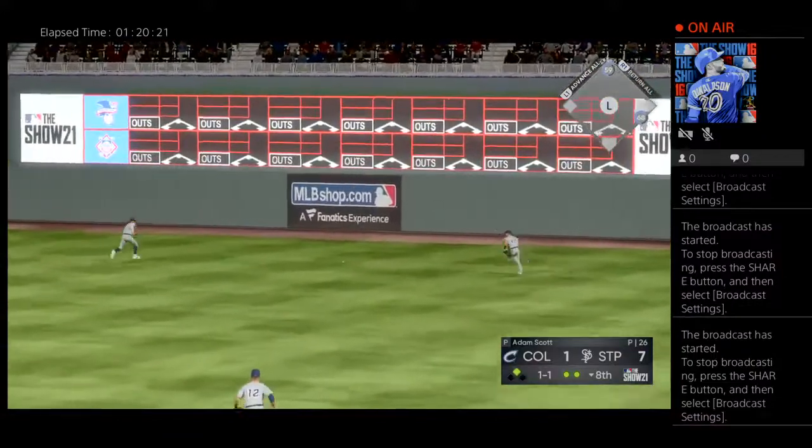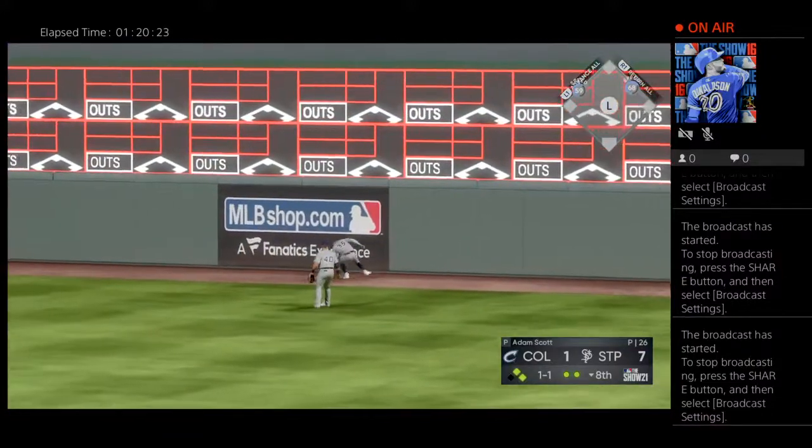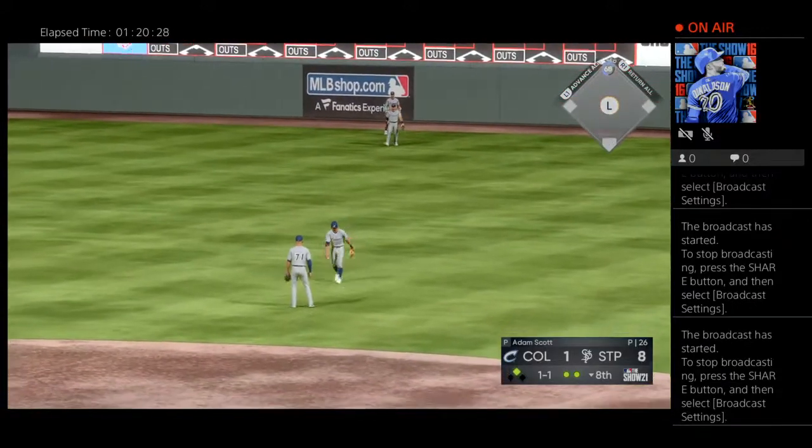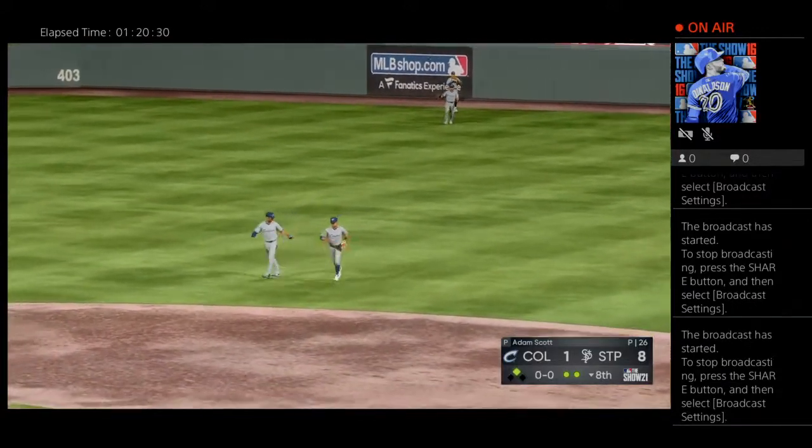Liner into right center. That's a base hit. This will kick up against the wall now. Miranda rounds the corner and is headed home. He comes across to score, and they're pulling away.